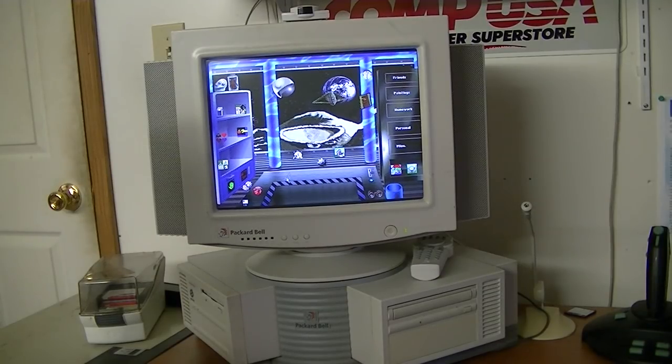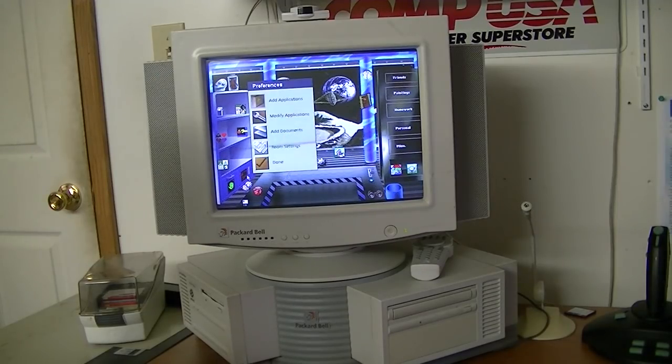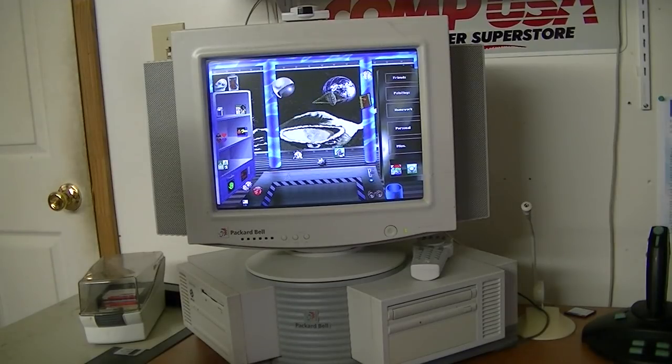That sounded like my stomach last night after eating too much pizza. That is not a toy. Gotta have that. That is not a toy. That is not a toy. I get it. Alright, we'll head back to Windows.